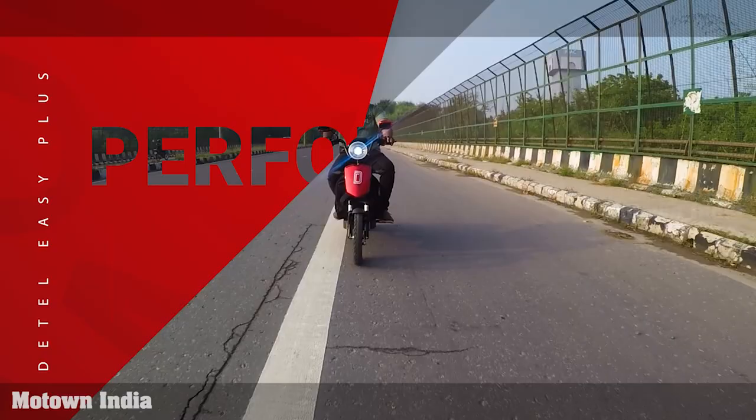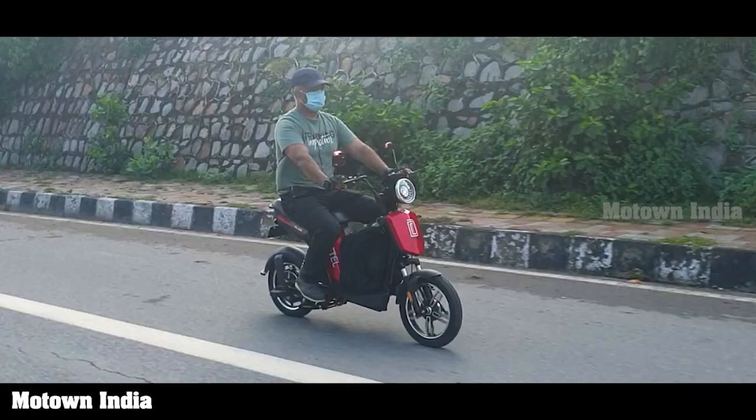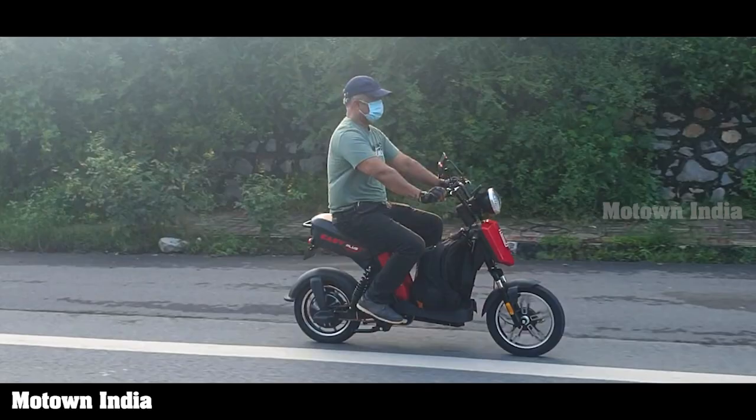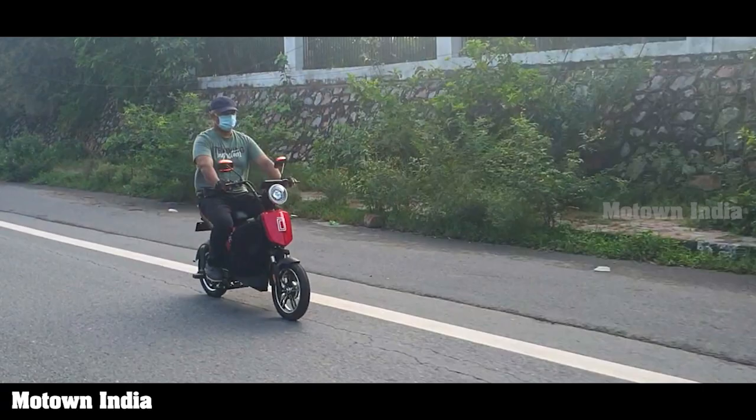Coming to performance, I must say the company has really got a new lease of life in the Detel Easy Plus. The 250 watt motor is a pure delight to ride. It's not only responsive, it also maintains its power delivery all throughout. I must say the company has done a great job on the motor and battery front. I weigh a shade less than 90 kgs and I stand tall at 5 feet 10 inches, and I experienced a great ride on this bike.